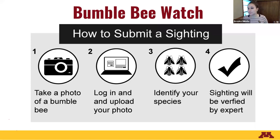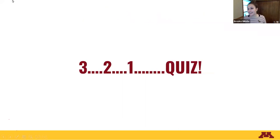Okay, I hope everyone was paying attention because we have a fun quiz. We have a few minutes left, so we'll do this quiz quickly, and we might skip a few because I see that there are some chats. Our quiz is going to be you guessing what the insect is. Hopefully I did a good enough job that you can tell the difference between a wasp, a fly, a moth, and a bee.